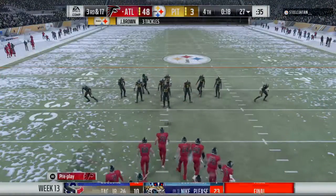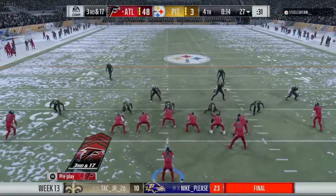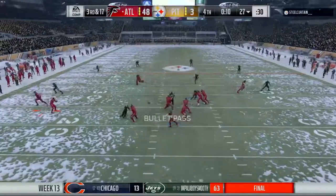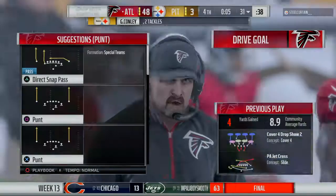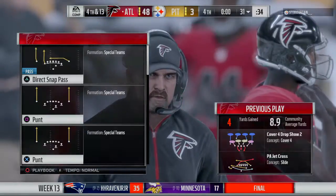It's a loss of 4. Now 3rd down. Here we go. Now this time he'll look to throw. Quick hitter here. It's complete. And they'll take him down at the 31-yard line. A gain of 4 on the play, and that'll bring up 4th down.